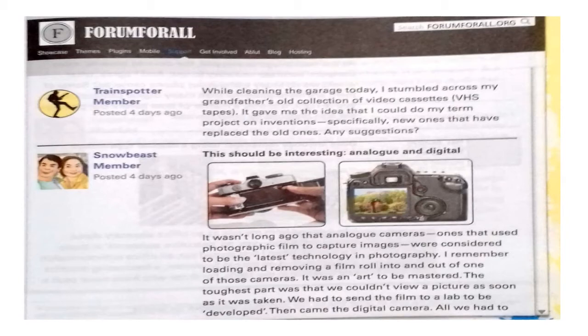So students of class 7, a new lesson, antiquated, which means the things which have become obsolete, not in use nowadays, which were used by people earlier. So here you will be getting to know something about those things that have become obsolete and not that much used by people today.